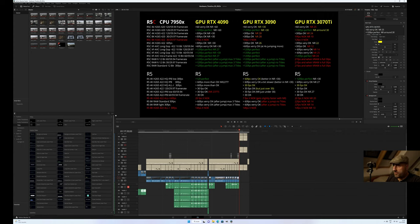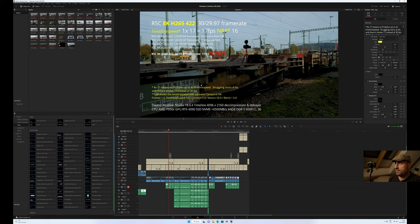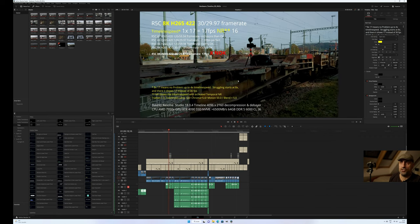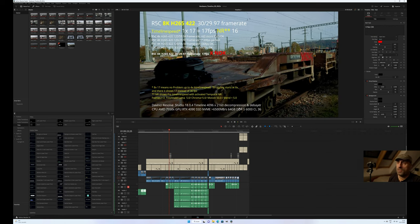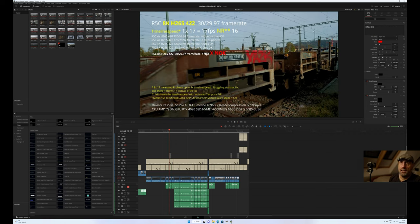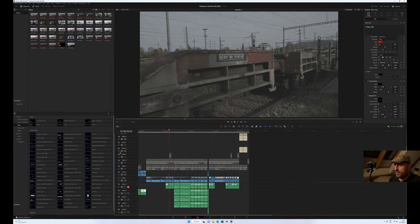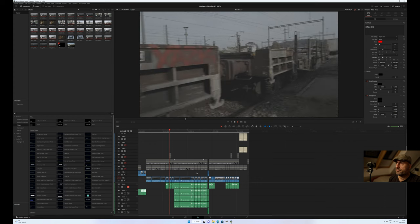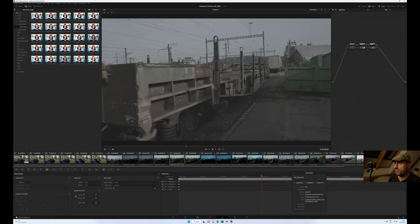1, 2, 3, 4, 5, this one here. Here you can see how it struggles. I want to play it and it's just jumping. You cannot work with that. You could work if you use proxies, maybe also if you deactivate color grading, and if you deactivate here all the titles. No, also here it is just jumping and not really usable.